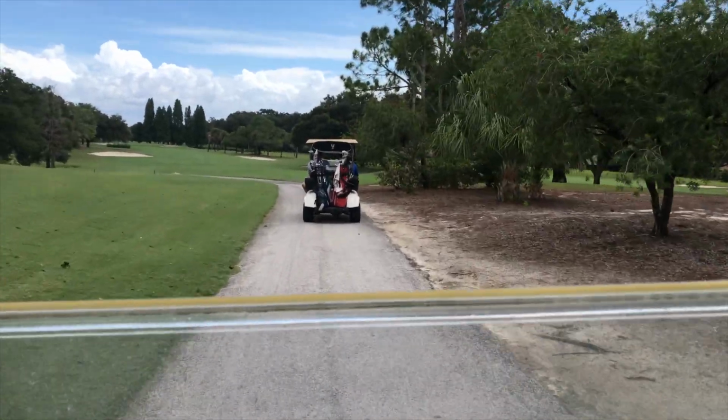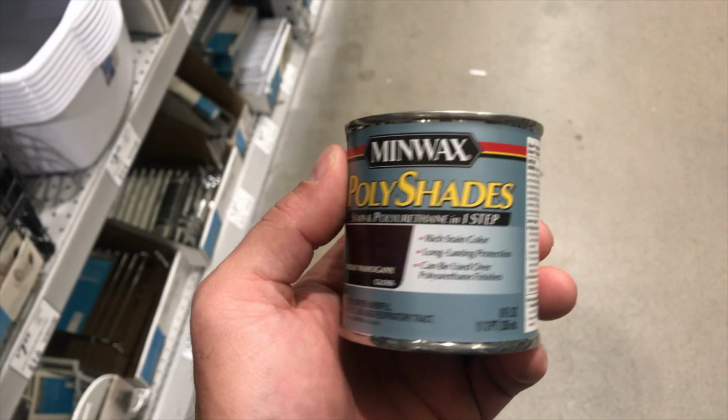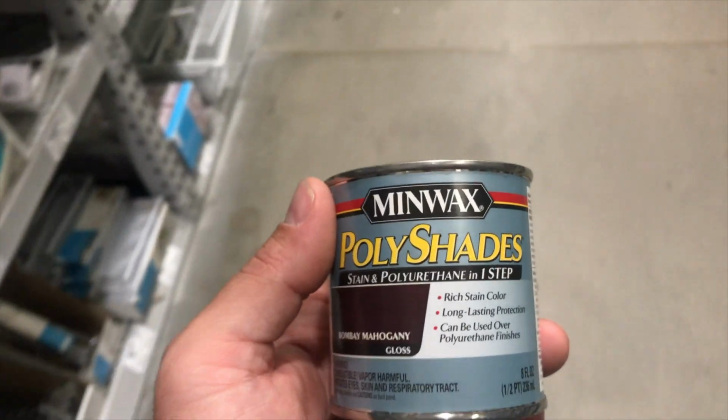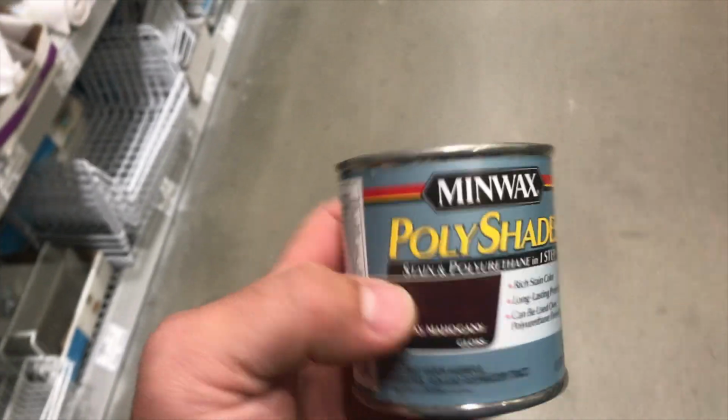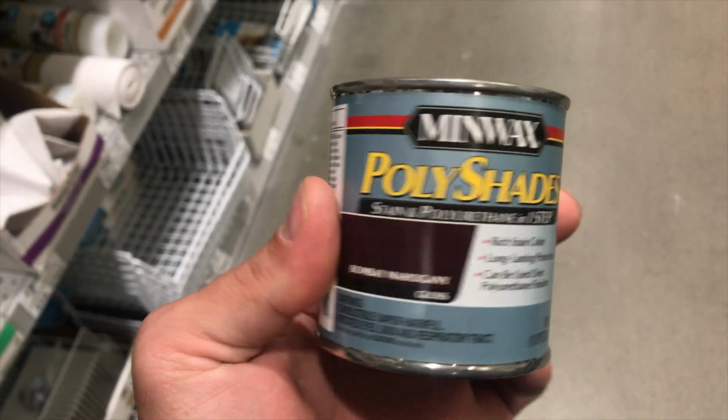Break time with Joseph and Matthew. Going back to Lowe's. Gotta get a new saw blade, some 1.25 inch wood screws. We're putting this desk together today. We're gonna give this Poly Shades Bombay Mahogany Gloss color a try. I want to try it on a little piece of wood, so I got a tiny can because I'm not sure if it's going to be too dark and hide the grain that's in the cypress wood.